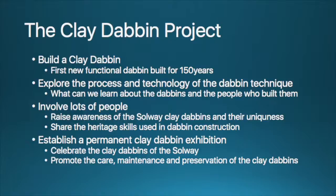So yes, I'm going to tell you about the clay dabbin that we've been building over this last year. So why build a clay dabbin? Probably the first ones were built, you can argue about this, 100 plus years ago.